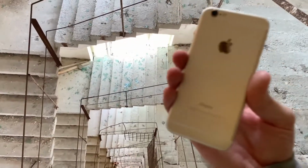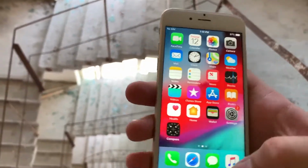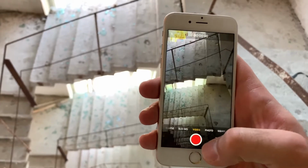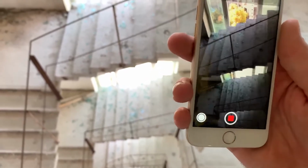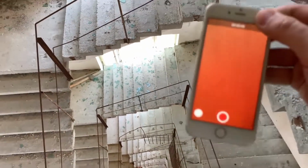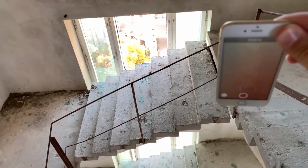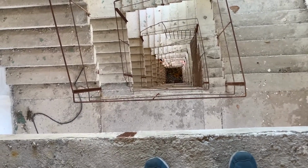Alright guys, so let's do this. Here's an iPhone. As you can see, it's fully functional. Let's just hit the record button so hopefully we can get the footage from it later. Okay. Alright guys. Here goes. 3, 2, 1. Oof.